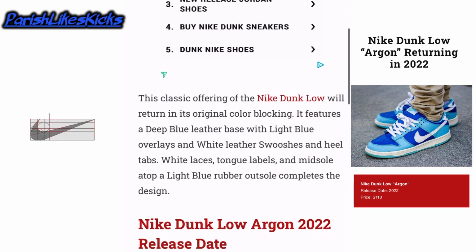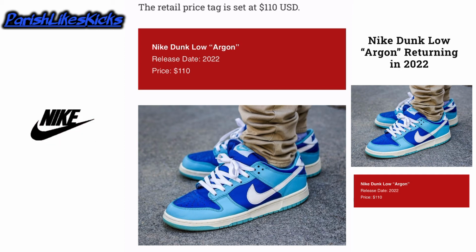That is what's up. This classic offering of Nike Dunk Low will return in its original color blocking. It features a deep blue leather base with the light blue overlays and white leather swooshes on the heel and heel tabs. White laces, tongue labels, and midsole atop the light blue rubber outsole completes the design.